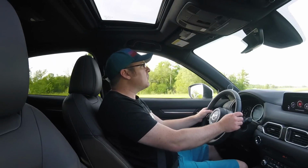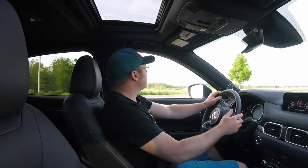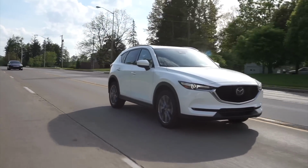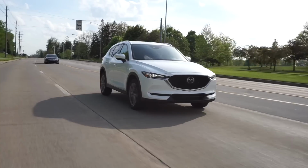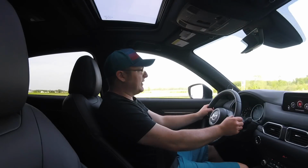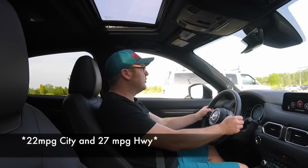But the way the vehicle drives outshines all of that so much that I love this thing. I could definitely see one of these in my future. And before driving this, I thought the Tiguan was next in line, but I love how this car drives. It does good enough on fuel economy for a little SUV.